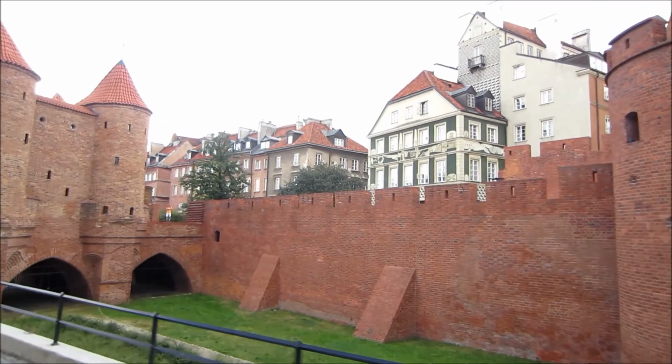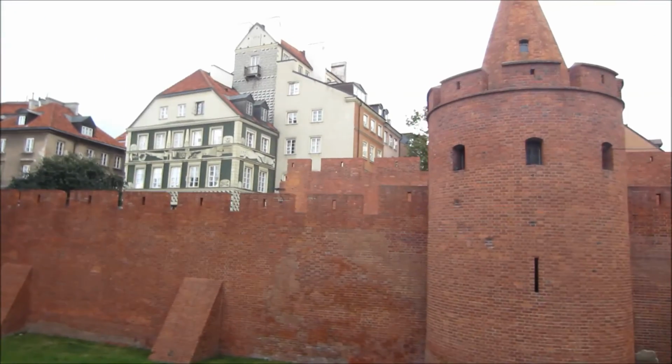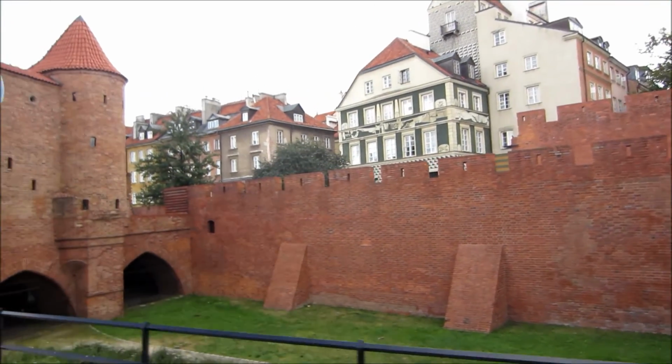On the right soon you will see the New Town Gate and the Barbican.